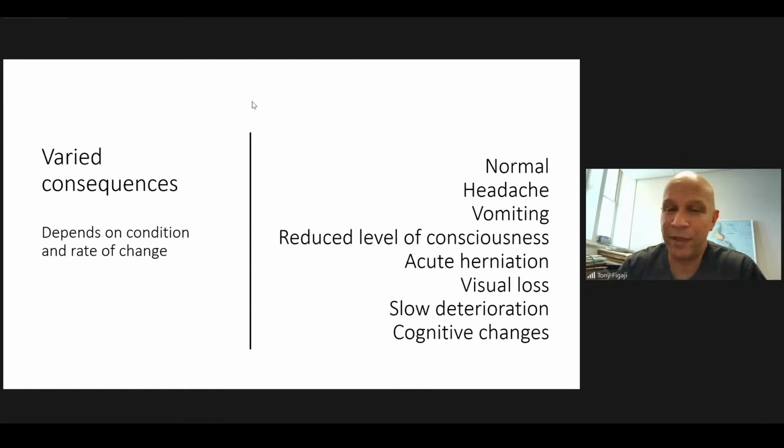So those consequences depend on the underlying condition and depend on the rate of the accumulation of volume. So patients may be completely normal with very high intracranial pressure. They may have the triad of headache and vomiting and reduced level of consciousness. They may have acute herniation. Those are the characteristics of that acute rise in intracranial pressure that you will see with acute hydrocephalus or with traumatic brain injury. But they may present very differently with venous hypertension or long-standing hydrocephalus or pseudotumor cerebri.